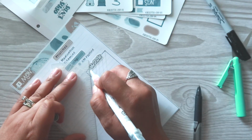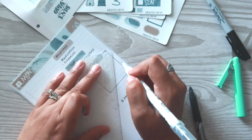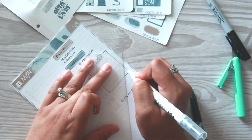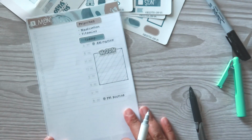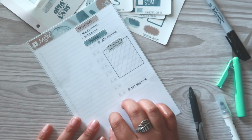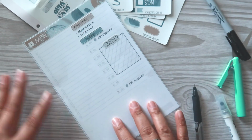I just like the way that this looks. It blocks out the whole day. Again, this isn't totally necessary. It's just about how you like your page to look. And it's definitely not even on each line either. And that's it for my schedule for the day. I was also going to put down dinner. I might decide to do that later on. I just haven't fully decided.